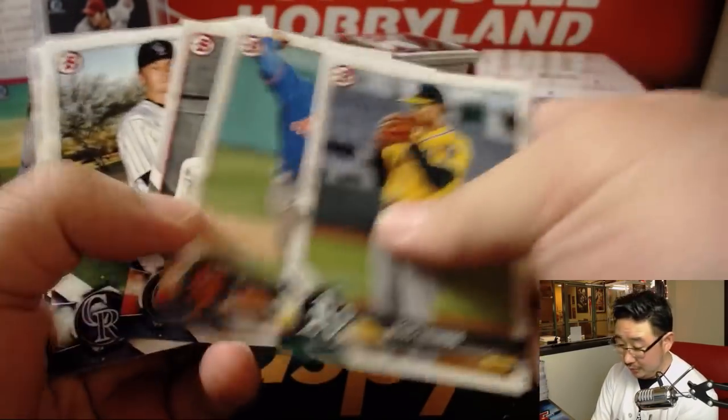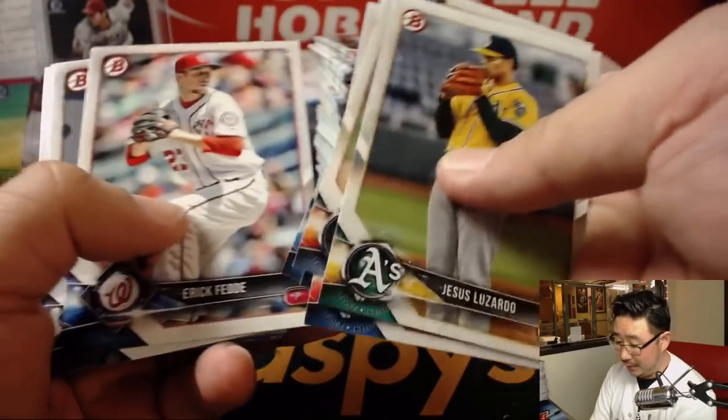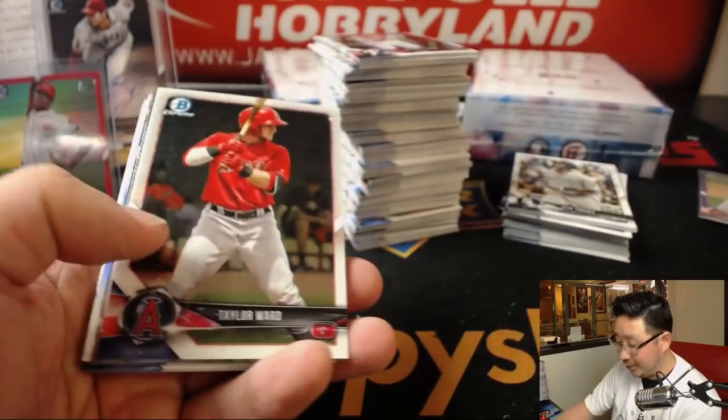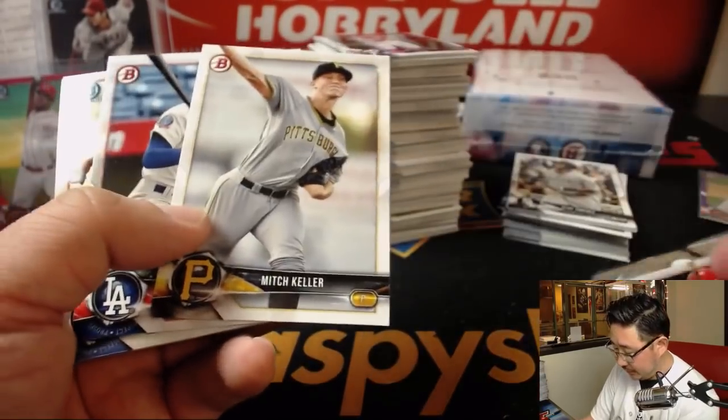Jesus Luzardo is from Parkland, Florida, and I think he recently set up a foundation for his old pitching coach that was killed in that shooting down there.